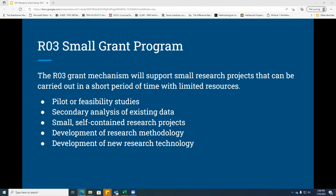So the first research grant that we'll be discussing is the R03, which is the NIH's Small Grant Program. The purpose of the R03 is to support small research projects that can be carried out in a short period of time with limited resources. These projects don't require preliminary data, so the R03 research generates the preliminary data that can support further research and future innovations in short order. Therefore, an R03 can easily lead to a well-founded R01 application.